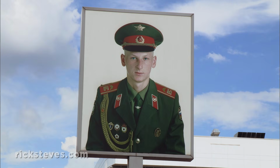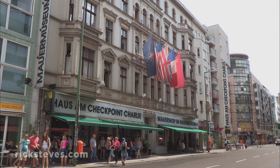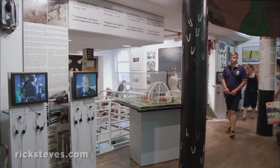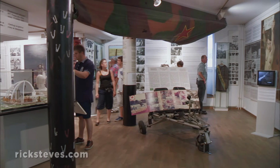Soviet counterpart faces west. The adjacent museum, the house at Checkpoint Charlie, shows how desperation drove East Berliners to all kinds of creative escape attempts, over, under, and through the wall.